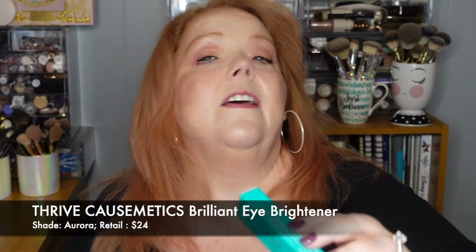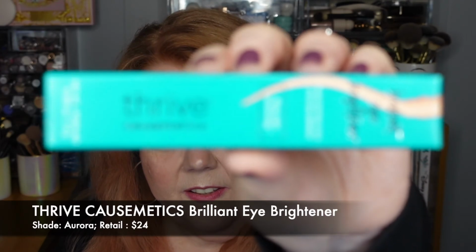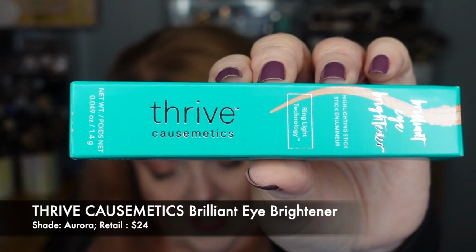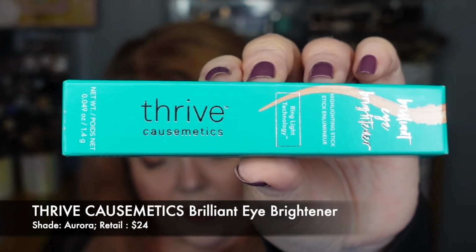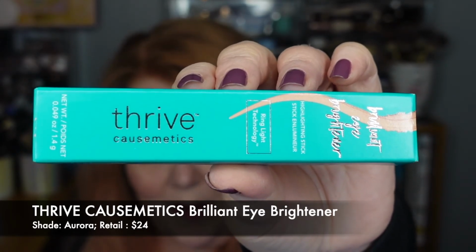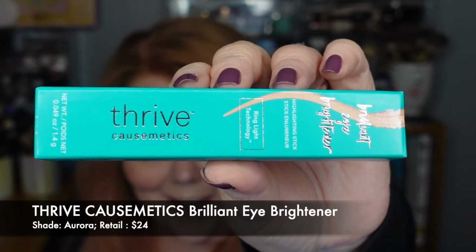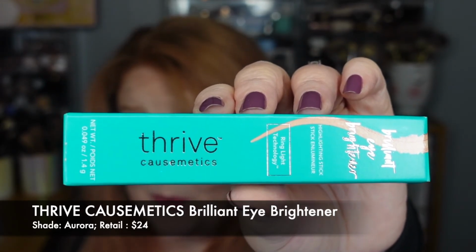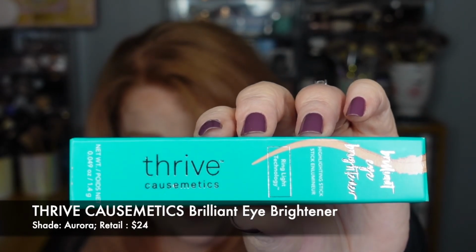Okay, our next product from Thrive Cosmetics is their Brilliant Eye Brightener. There we go. This was a choice item. It says, "Our Brilliant Eye Brightener is a cream to powder highlighter that brightens and opens the eyes, providing an instant eye lift. This can be used as eyeshadow, highlighter, or in the waterline. It is ophthalmologist tested, dermatologist tested, and approved, safe for contact lens wearers, and proven to be non-irritating."